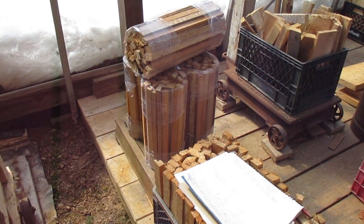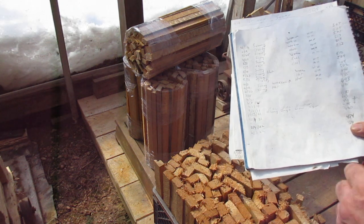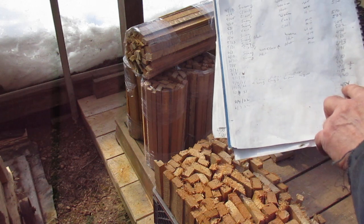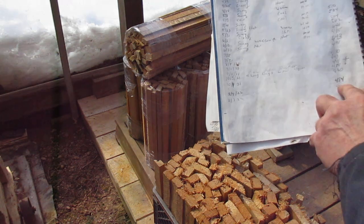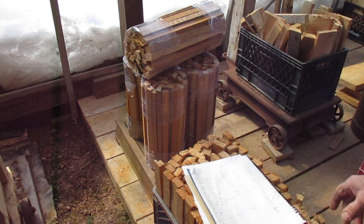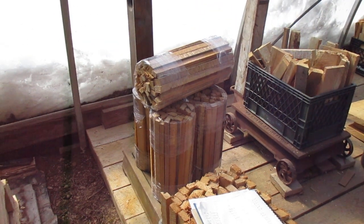Update on the hickory. Remember I told you this stuff didn't lose any weight, didn't lose any weight, didn't lose any weight. Then all of a sudden it went from 490 to 484, and 484 on 2/7/22, and it hadn't dropped a pound since then. And it's been hot and cold and all that kind of stuff. Just kind of an update.